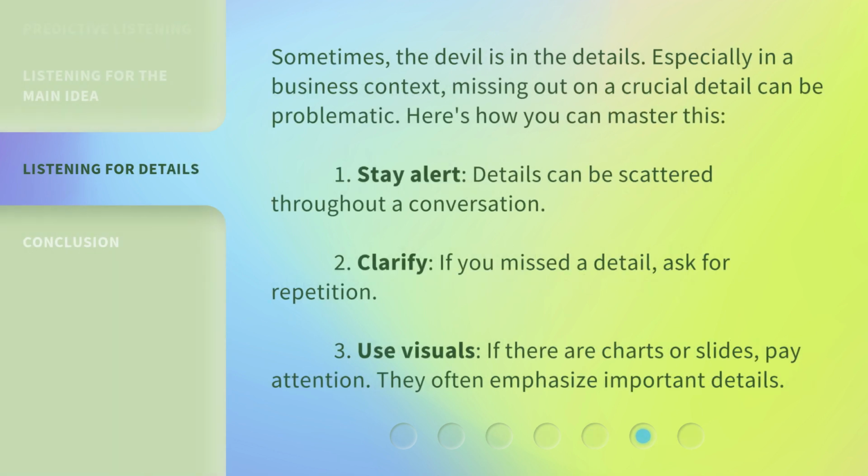Sometimes, the devil is in the details. Especially in a business context, missing out on a crucial detail can be problematic. Here's how you can master this.